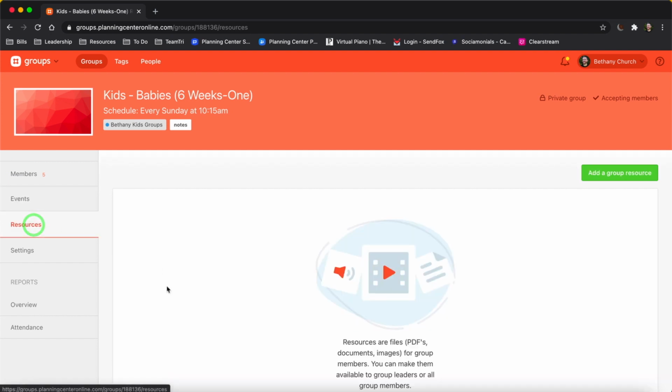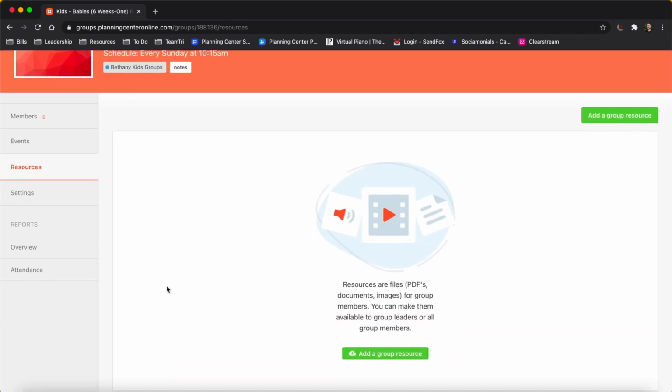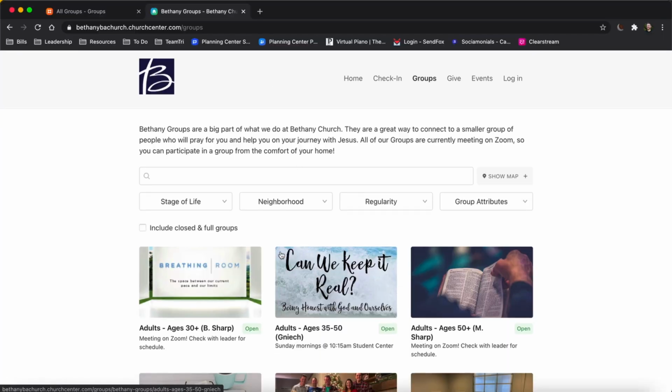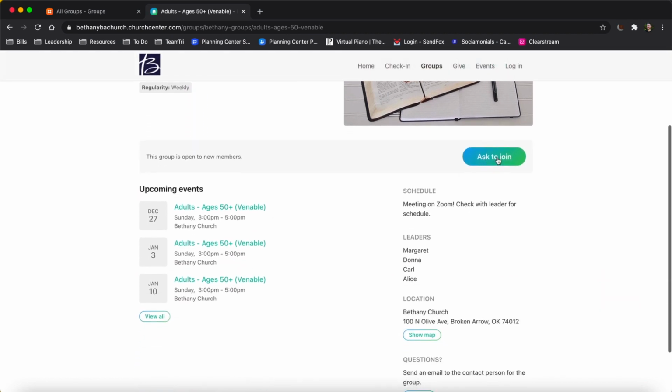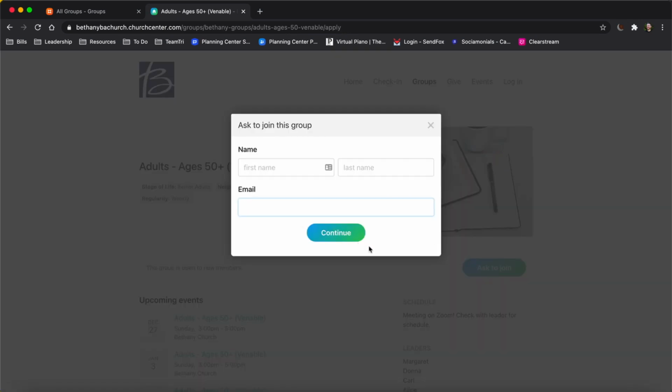With Planning Center Groups, you can manage more than just your Sunday school classes or your small groups. You can manage any group that meets on a regular basis. One of the great things about Planning Center Groups is the public access page. You can set up your groups to be public or private, and if they are public, a guest or visitor can log into your Church Center account and see all of the groups that you have available and see if there's one that's right for them. They can contact the leader and try to get connected with a group.